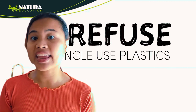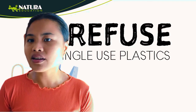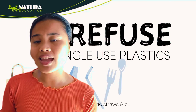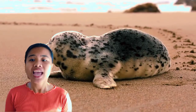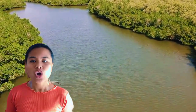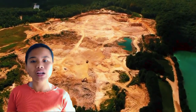Refuse, learn to say no. Say no to single-use plastic. Say no to straws. Say no to items that will immediately go to landfills and stay there permanently. One of the most important reasons to decrease trash is to save space in our landfills and avoid the need to develop more landfills, which take up valuable space and pollute the air and water.